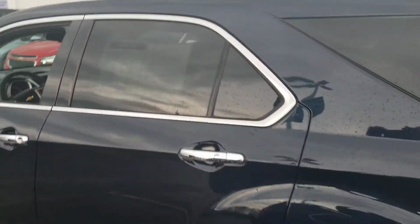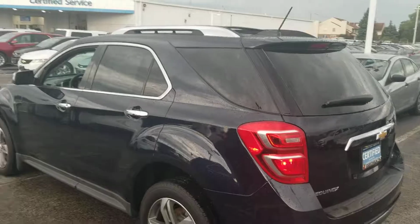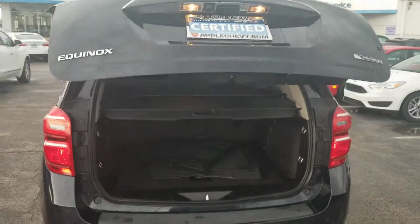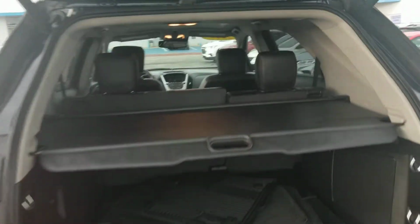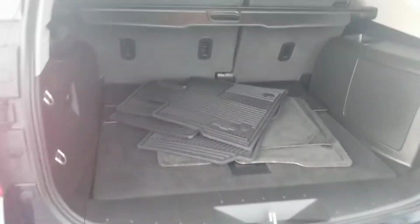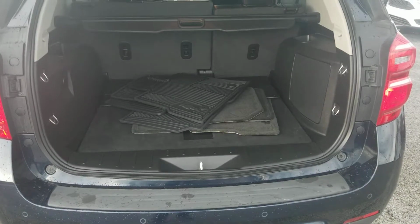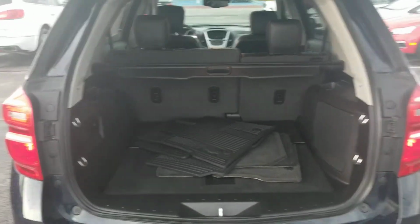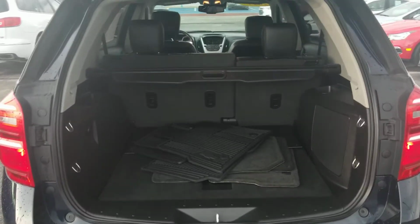Let me show you the rest of the exterior of the vehicle. You see the chrome all the way around up top and on the handles. And when we come over here to the back, yes, it does have a power lift gate, ladies and gentlemen. You do have the cover. Very, very spacious trunk, and you also have split folding in the middle row. So those two seats right there can actually fold down.